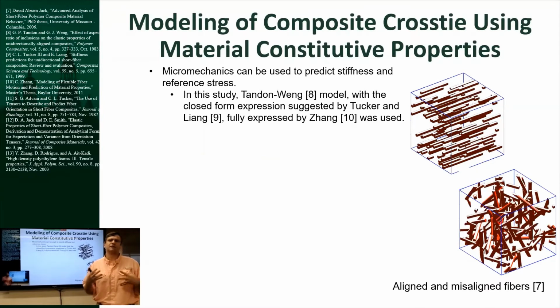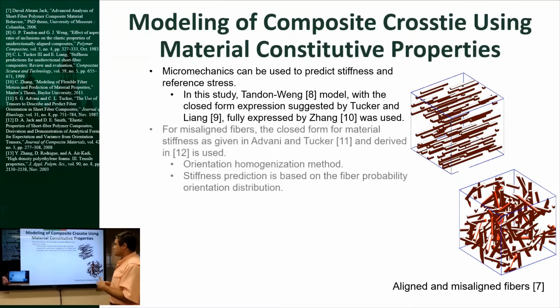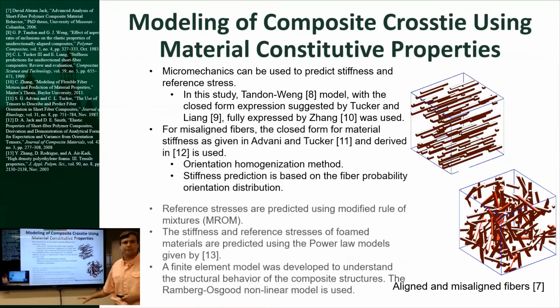What we're dealing with is a scenario where things are chaotic and rolling and tumbling, and they have some preferential alignment, but they don't have this perfectly aligned scenario, much like you get, say, in an aerospace unidirectional composite. This is more like an injection molded style, where you have spatial variations in the orientation. So we have to do this orientation homogenization, where we're going to take the unidirectional properties and blend them through this homogenization to give you the homogenized material properties.